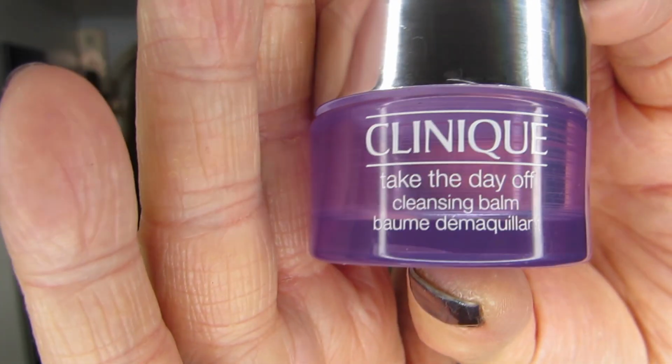We're going over a bunch of high-end brands here as far as the minis. I also finished a Clinique Take the Day Off. Now I do have a focus on Clinique. If you want to see the intro to that, I will put it right there. I'm trying a handful of products from Clinique, and this is one of them. This was pretty easy for me to put into the Clinique trial because I already know that I like the Take the Day Off.